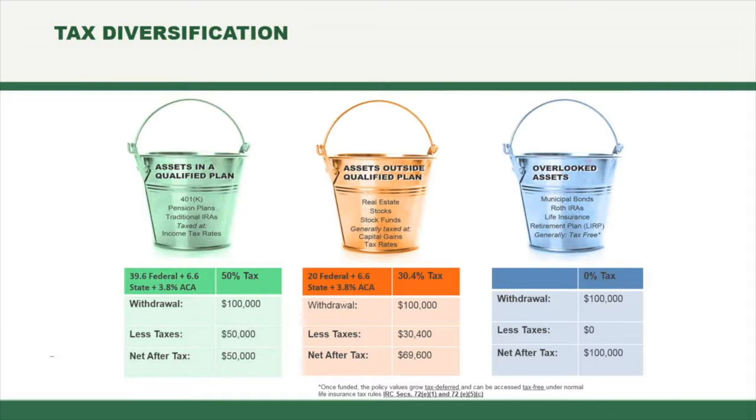If you have a 401k, a 403b, cash balance plan, defined benefit plan, for all of those dollars you're putting in, you're getting a pre-tax contribution. So that is lowering your taxable income. That's a very good thing. We all want to pay less in taxes. It grows tax deferred. When you pull those dollars out, then they're going to be included as regular income. So it's going to be taxed just as income, whatever the income rate is at that time. The second bucket, the orange bucket there, would be outside of qualified plans.